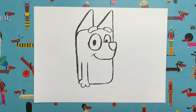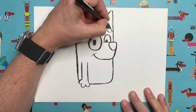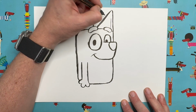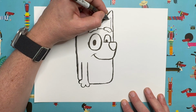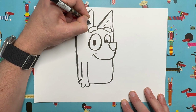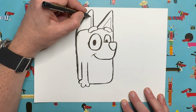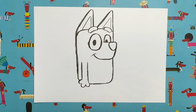There we go. Now I'm just going to switch pens to a slightly thinner pen, because I'm going to do the inside part of the ear, which is another triangle. It goes up here. We leave a little gap there, and we leave a slightly bigger gap on this side. So we turn there, and then we go down there, like so. Same here, we go up to about the same height as the other one, then we turn and we disappear into the top of her head, like that.